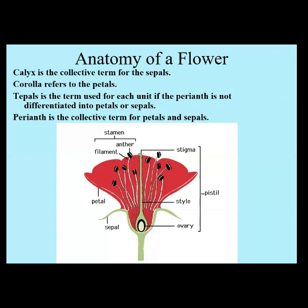Perianth is a collective term for petals and sepals. Why am I going through this? If you're interested in identifying plants, you have to learn, starting with basic terminology. There are excellent guides out there for botanical terms. Most of the keys or guides for the flora of Texas will have a glossary in the back that defines some, even illustrated, that are absolutely wonderful. This one has a beautiful illustrated glossary.